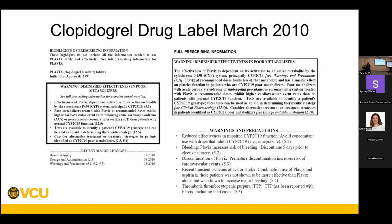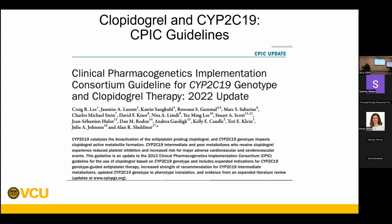What happened in March of 2010? The FDA put a black box warning on clopidogrel. The black box warning says clopidogrel depends on activation to an active metabolite, principally by CYP2C19. So it summarizes everything that I just showed you in basically that first sentence. It says the drug can't be activated without 2C19, and then it's associated with poor outcomes. And then they tell you to pick another drug if you have someone in that poor functioning category.